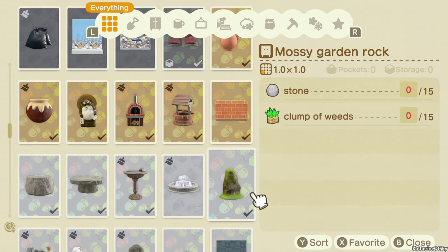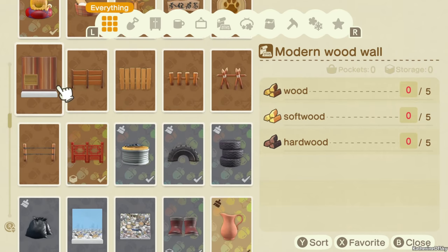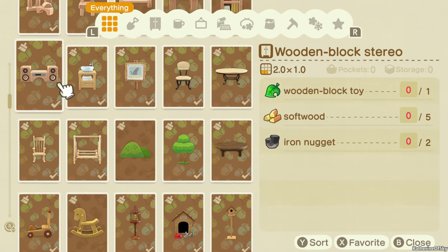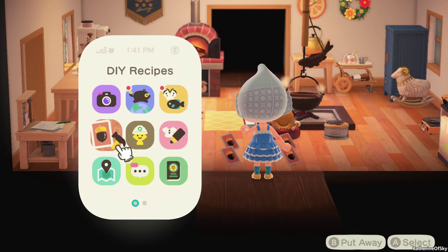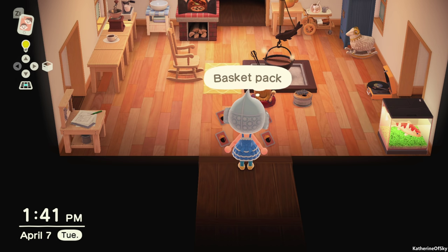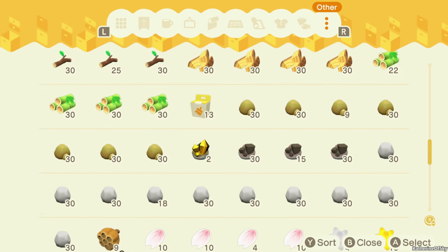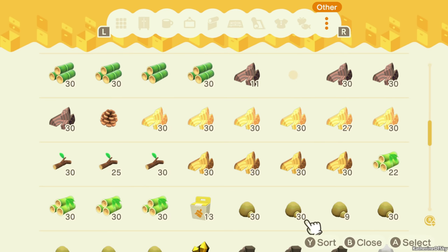So we have a rock. We can put it on top of a rock. That might be evocative because fossils are excavated usually from rock. Or we could go a bit gentler and say like a stump, a log stool. This might be quite nice. Actually, this might work. Why am I not even looking? I was looking at fancy stuff to put near my rocks, but I think that might work even better. Let's do hardwood and let's get some rocks.